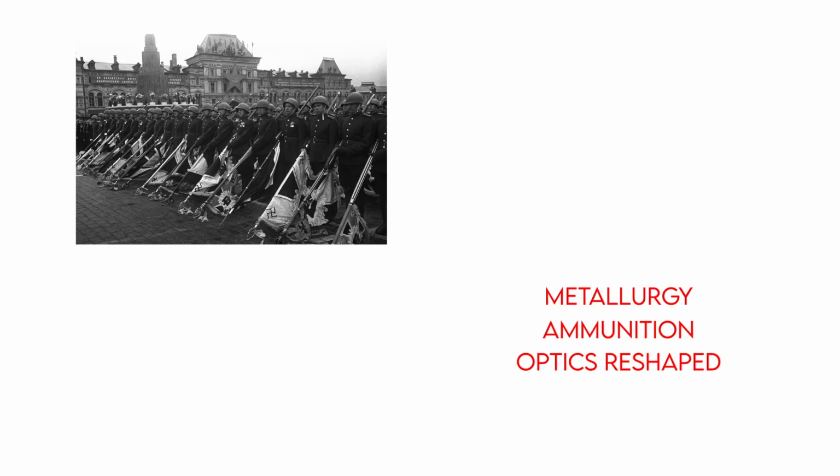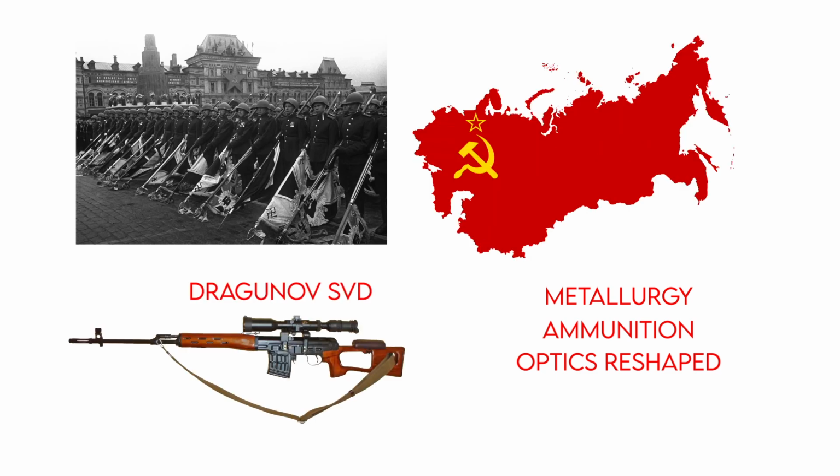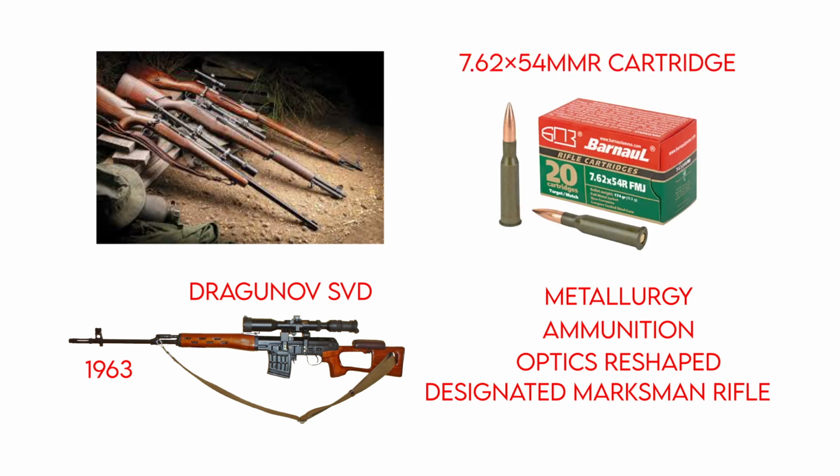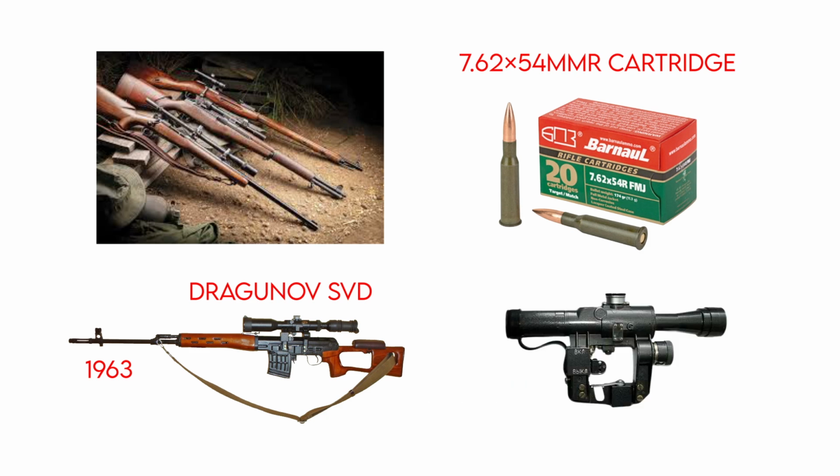After World War II, major advancements in metallurgy, ammunition, and optics reshaped sniper rifle development. The Soviet Union created the Dragunov SVD, adopted in 1963. Unlike traditional sniper rifles, the SVD was a semi-automatic designated marksman rifle, designed to extend the effective range of regular infantry. Its 7.62 by 54mm R cartridge and rugged PSO-1 optic made it highly effective.